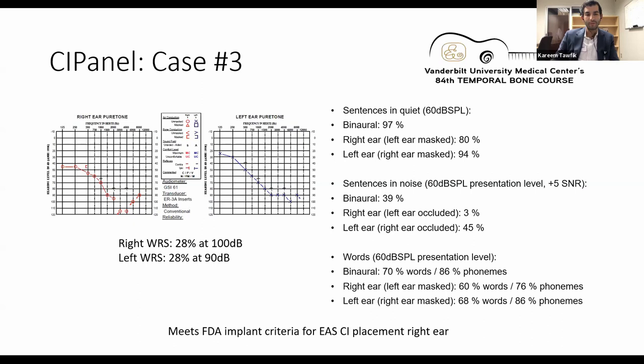But from a patient satisfaction and frequency of CI use standpoint, from my conversations with our audiologists, one of the big benefits of having the pre-curved, perimodiolar array is that the battery usage is much less of a problem for patients. The battery doesn't tend to drain nearly as quickly as it does with the 522 and the 622.